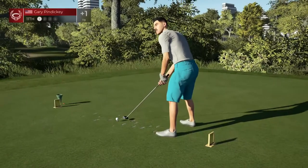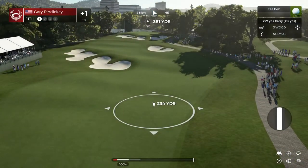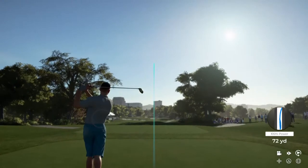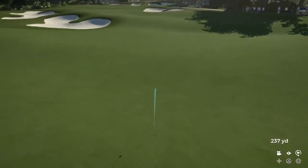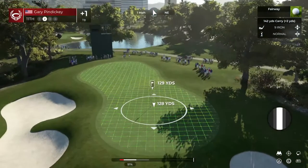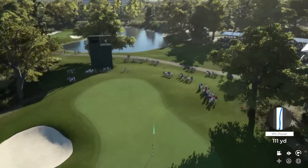Teeing off here at the 11th. Looks like this one's heading safely for the fairway. From about 130 yards here, 3 behind our leader. Going with the 9-iron, I think. Well, this one's right at the pin.